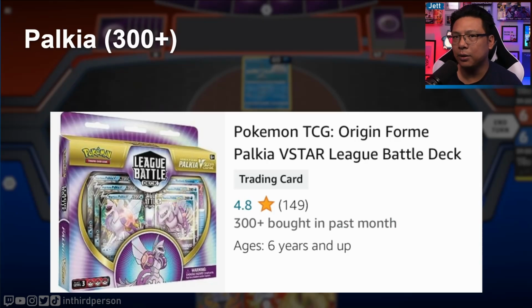I kind of hope this sells a little better. I do think Palkia is very strong, and we are seeing more competitive ways to play it. But the shopping audience is not that intrigued at the moment.